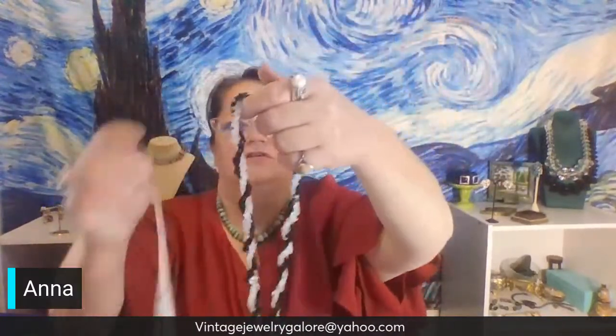This is black onyx and quartz. Nice. I think it's a nice combination. It's just a strand. It'll start at 15 if anybody likes it. I'll show it to you close up. It is clear quartz and black onyx. Its testing is not glass, so I'm calling it black onyx. It's down to 13 and a half, so I guess 26 total length.